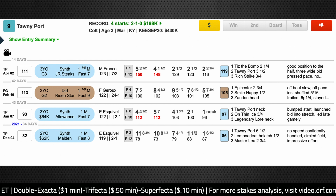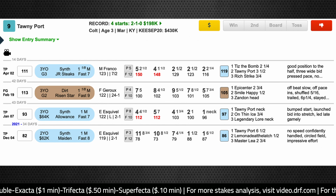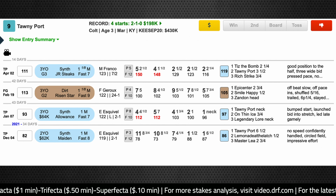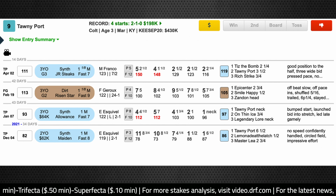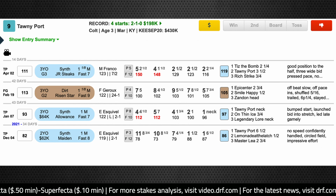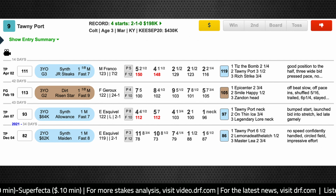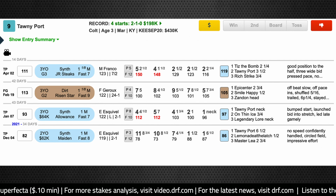Again, he was no match for Tiz the Bomb that day, who was just the best horse, but he did earn that really high speed figure that arguably makes him the horse to beat in here. I'm just not sure if I really think that he's better on the dirt or as good on the dirt, because watching the Risen Star back, I thought he ran fine in that race, and that has come back as one of the stronger preps that we've seen throughout this season, with Epicenter, Smile Happy, Zand, and even 6th place finisher Slow Down Andy all guaranteed a spot in the Kentucky Derby starting gate from the Risen Star.